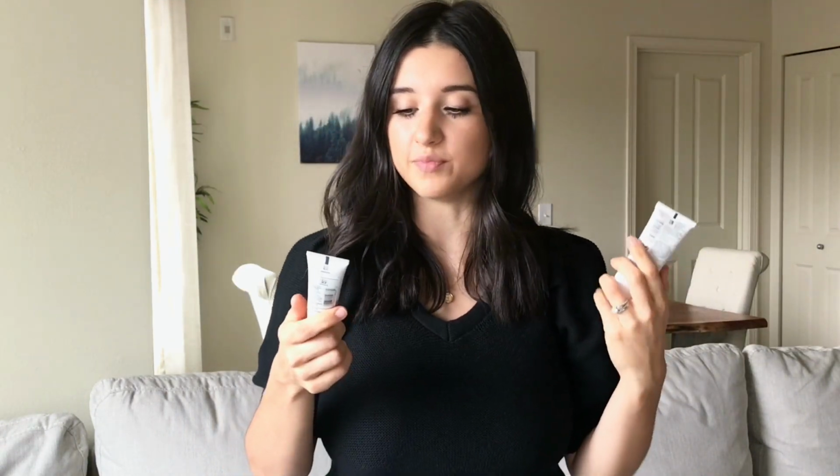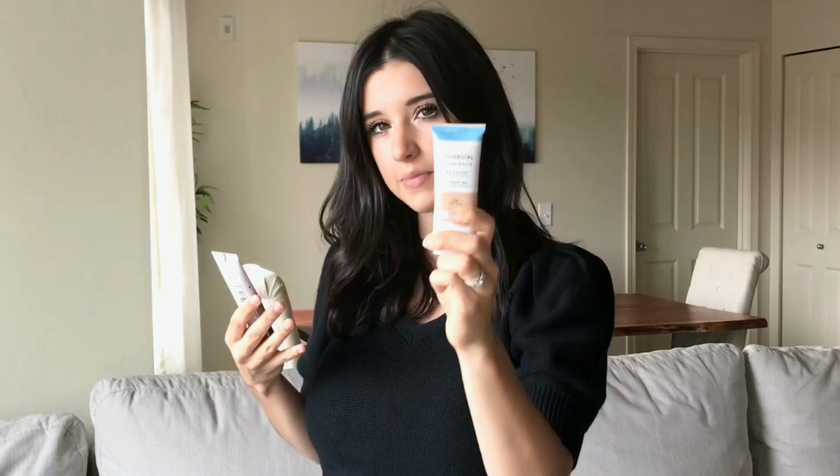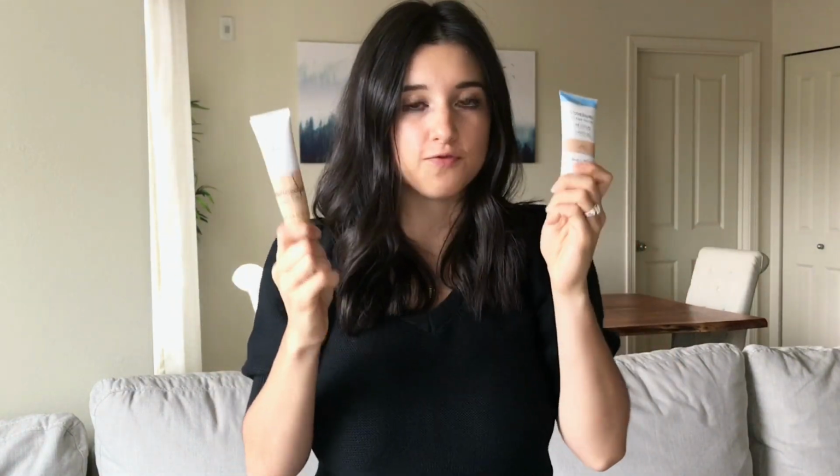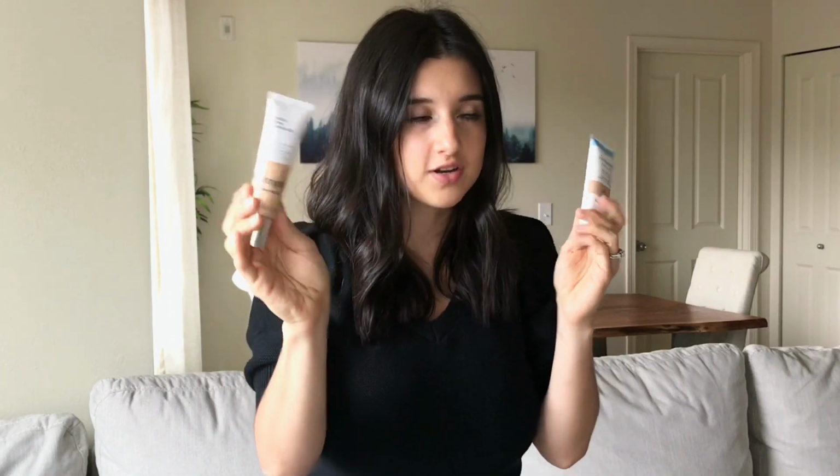Say you have oily skin, the CoverGirl one would be a really cool option. Now I don't have oily skin. If anything, I have dry skin, more on the dry side, in between dry. But I wanted to try the oily version just because whenever I wear any foundation or anything on my skin for coverage, my skin gets really oily, which is strange. So I tried to find one that can maybe combat the oiliness, and it does help a lot. Either way, I do switch back and forth between the two, but the Neutrogena one is my favorite.